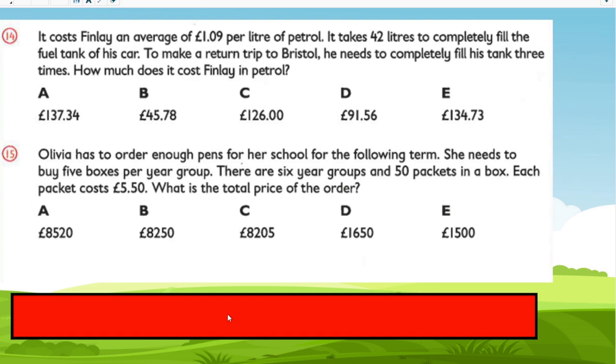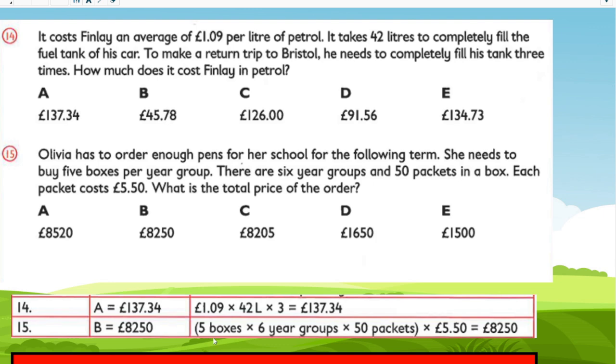And the last 2 questions, again, we'll just show you the answers here. So we've got £137.34. So it costs Finlay an average of £1.09 per litre of petrol. It takes 42 litres to completely fill the fuel tank of his car. To make a return trip to Bristol, he needs to completely fill his tank 3 times. How much does it cost Finlay in petrol? So the first thing to do will be £1.09 times 42. And then don't forget, he fills up his tank 3 times, doesn't he? So he needs to times that by 3 to give you 137.34.